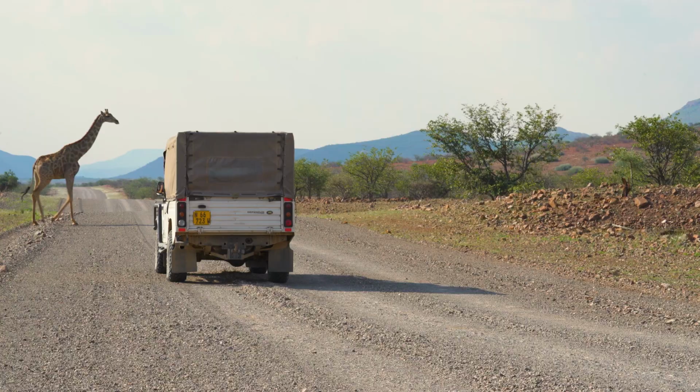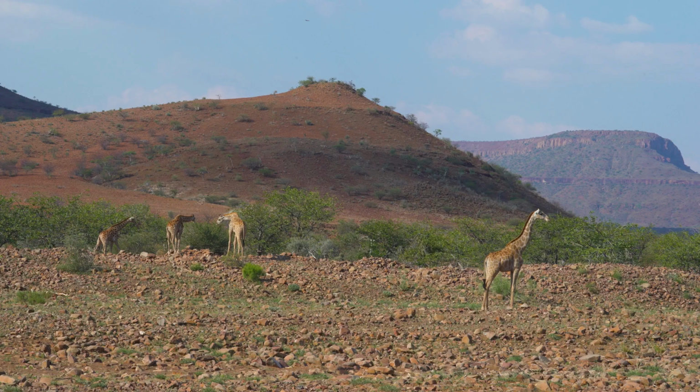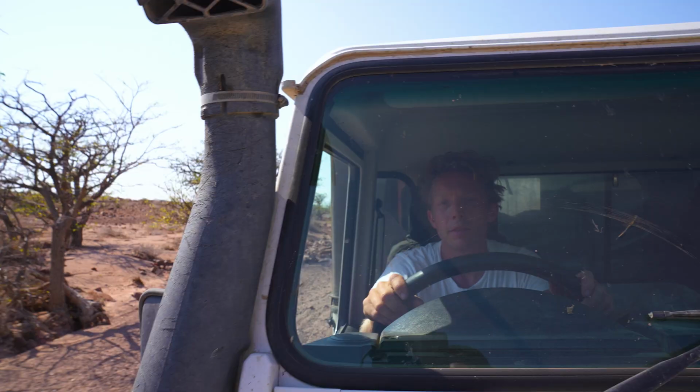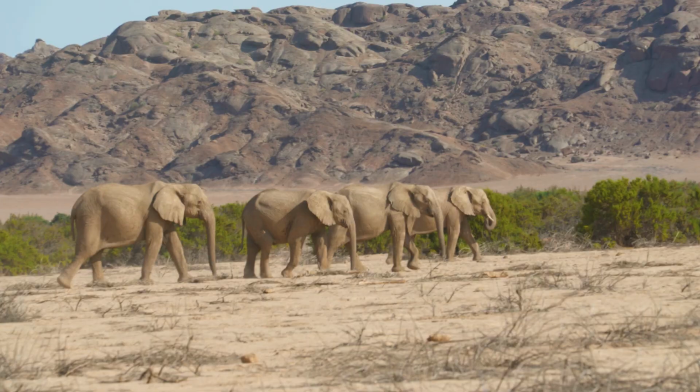Look at that, it's a whole herd of giraffes. I'm on the trail of the biggest terrestrial animal on the planet, the elephant. There they are! Woo!